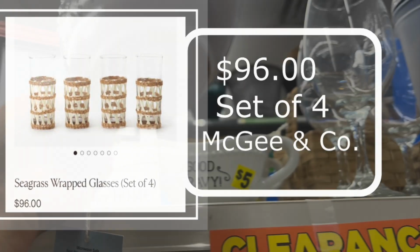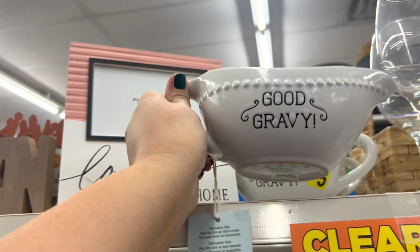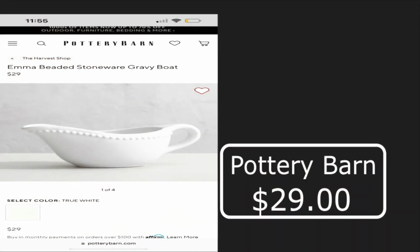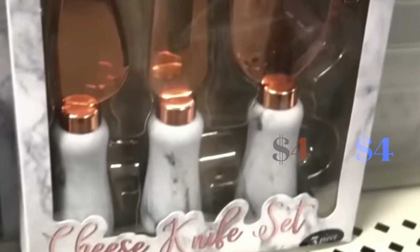This gravy bowl is not personally my favorite with the good gravy on it, but Pottery Barn does have something very similar with the hobnail at the top for $29. I just wish that good gravy wasn't on there. I think that would make it look more high-end.